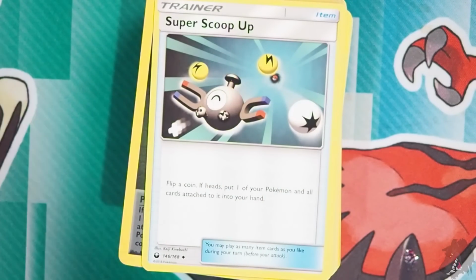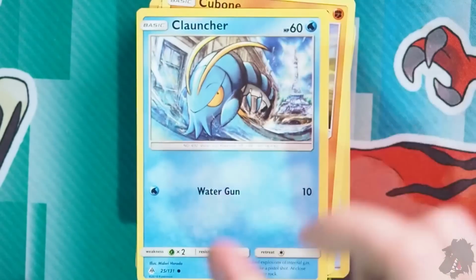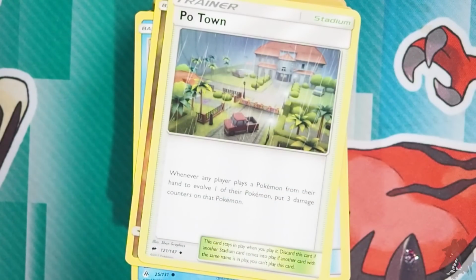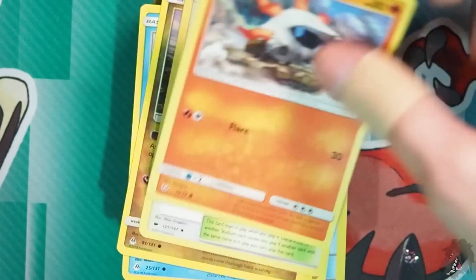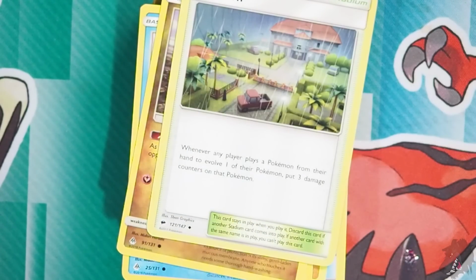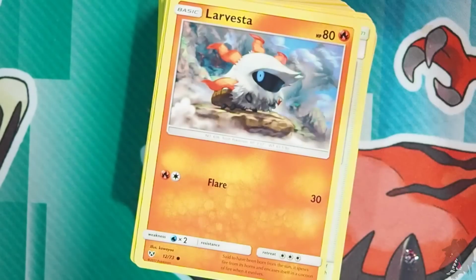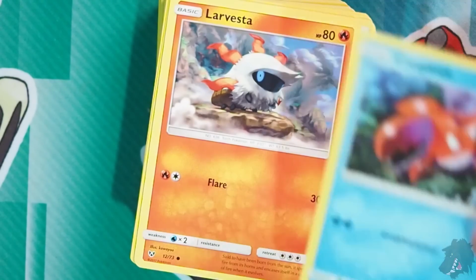Oh god, that's horrifying. Super Scoop Up, Cubone, Clauncher, Goomy, Poltown. Whenever any player plays a Pokemon from the hand to evolve one Pokemon, put 3 damage counters on that Pokemon. Damn, that's nasty. That actually would probably benefit decks that only utilize GX or EX cards, which there are decks that do that. They're really annoying to go up against, but they're very anti-evolution, so Poltown would definitely work better for those particular decks.